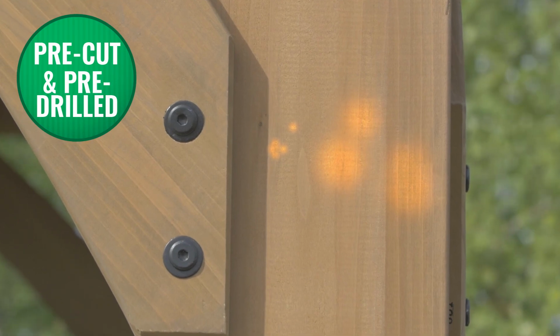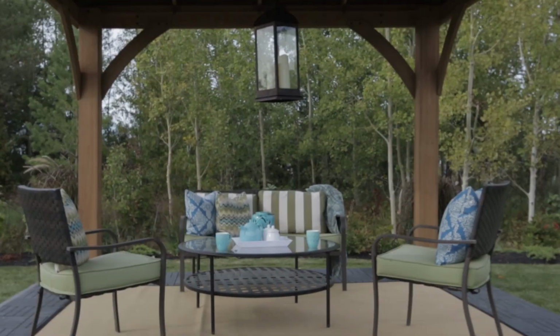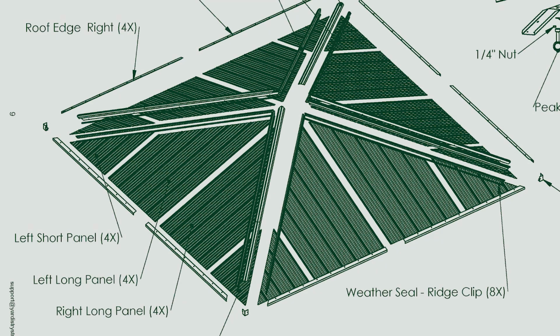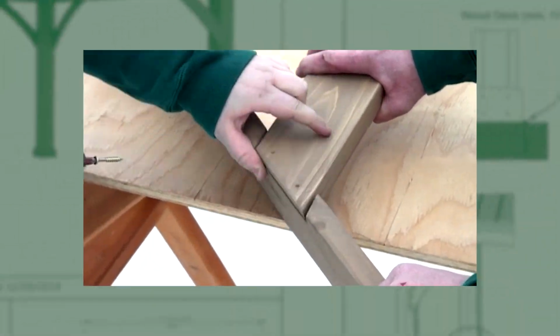For ease of assembly, all of the wood comes pre-cut and pre-drilled so the parts fit together easily and without guesswork. Simply follow the step-by-step instruction manual and refer to the helpful hints installation video that Yardistry experts have created.